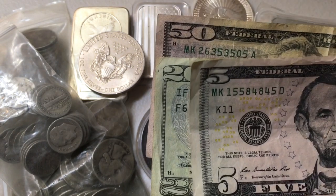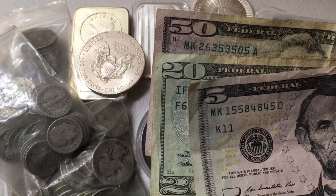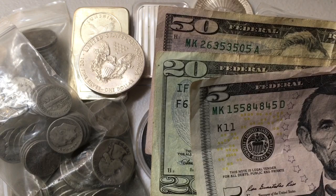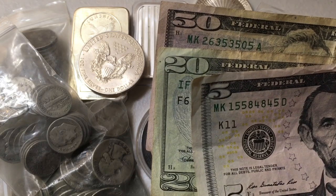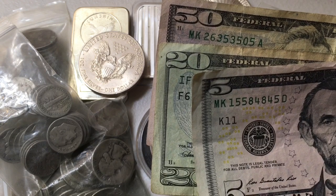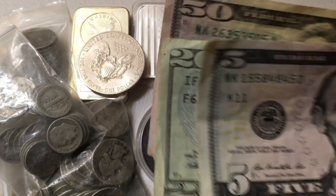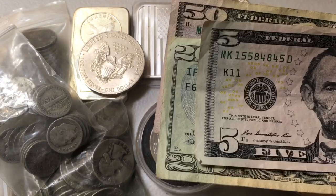But I don't think there's too many people out there who have very much evidence to back their claim that the dollar bill is just fine. The dollar bill is hurting right now. The dollar bill has taken some serious punishment over the years. The more of these that get printed, the weaker they become.